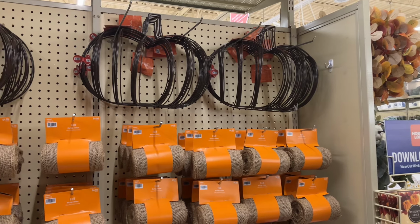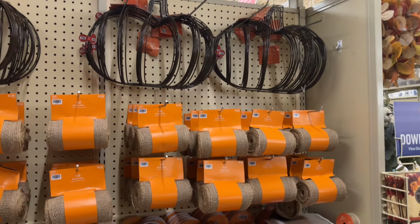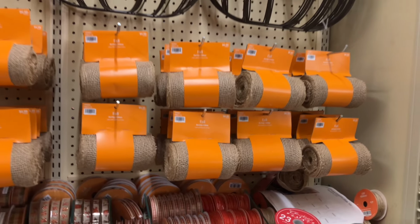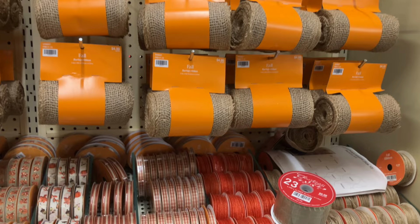Hobby Lobby has an amazing selection of ribbons or anything you could need to make a wreath or a garland. So definitely don't pass that up if you are looking to make a new one.